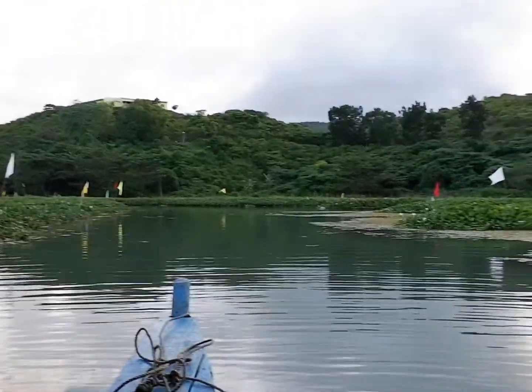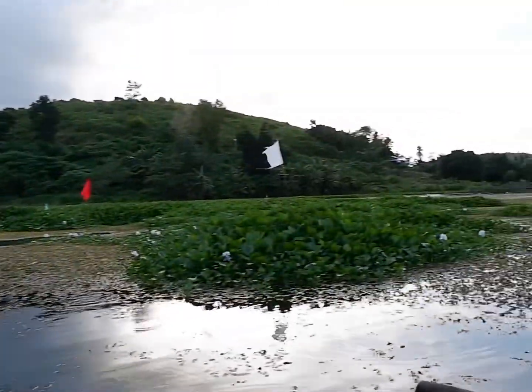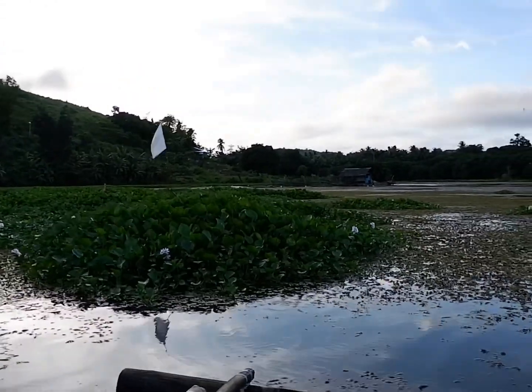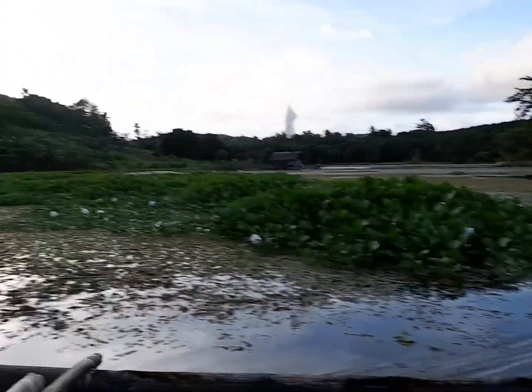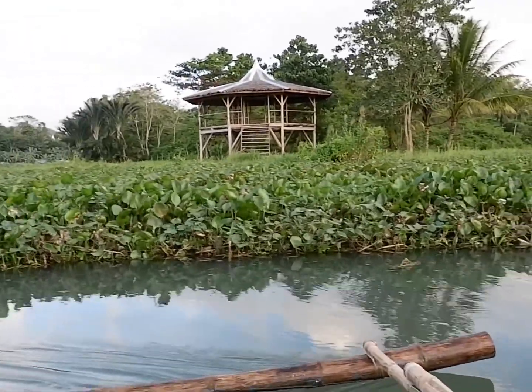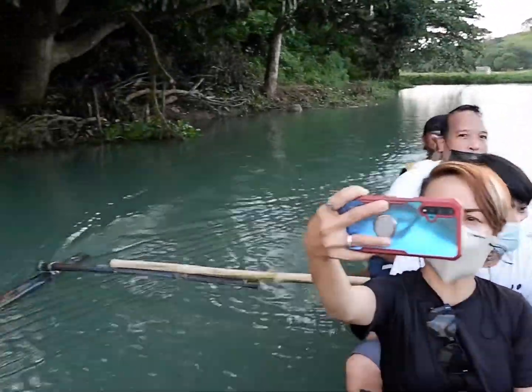Okay, so we're touring the famous Buswang Lake. So you can see a lot of water hyacinth. Super many, super healthy. Water hyacinth. So at least they have separated it so it won't spread. So nice.